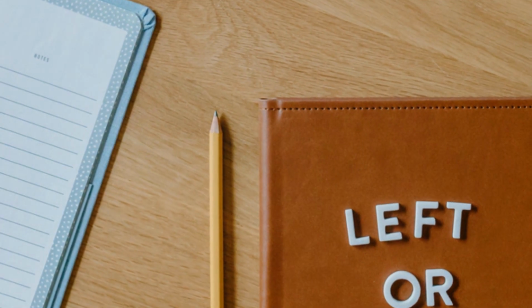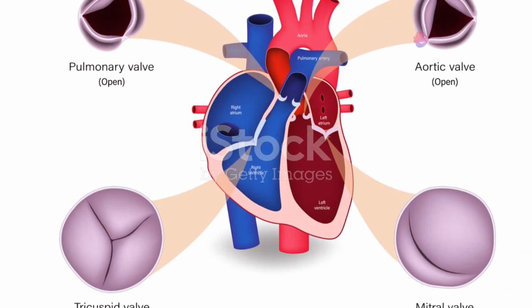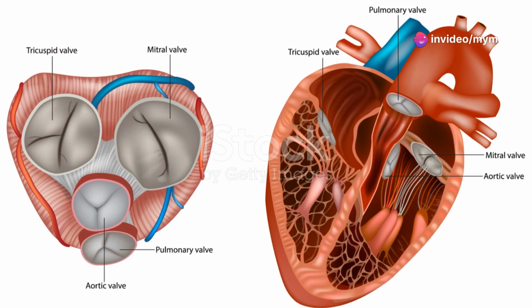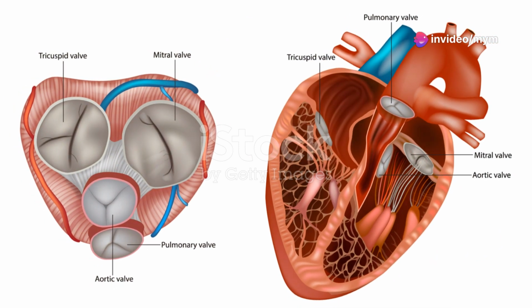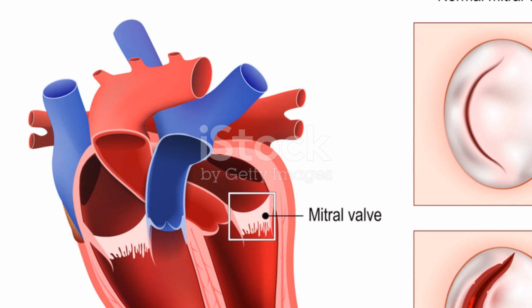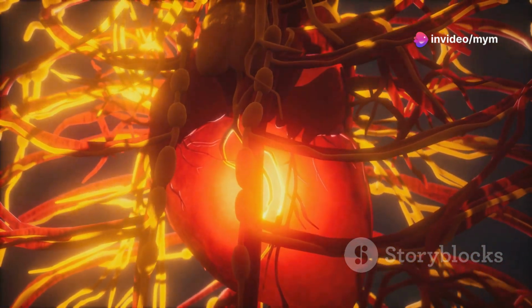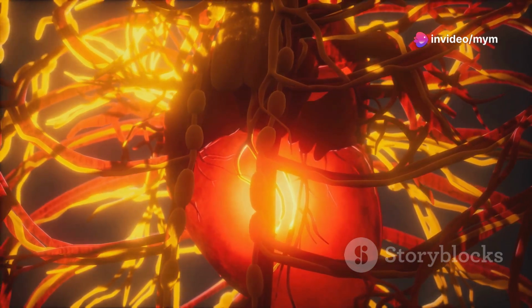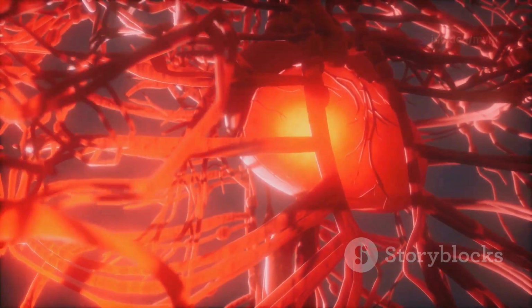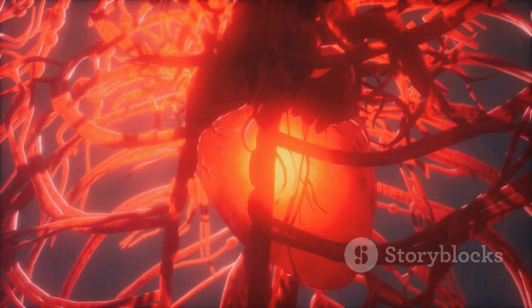Integral to this process are the heart's 4 valves. The tricuspid valve stands guard between the right atrium and ventricle, while the pulmonary valve ensures a one-way path to the lungs. The mitral valve ushers blood from the left atrium to the ventricle, and the aortic valve governs the flow from the left ventricle into the great aorta. Each valve is a sentinel, making sure that blood flows in one direction only, preventing any backward steps in this vital cycle. With each beat, this intricate system ensures life-giving blood flows exactly where it needs to.